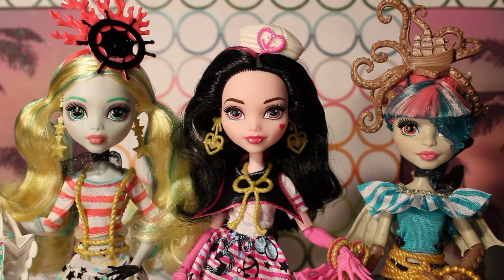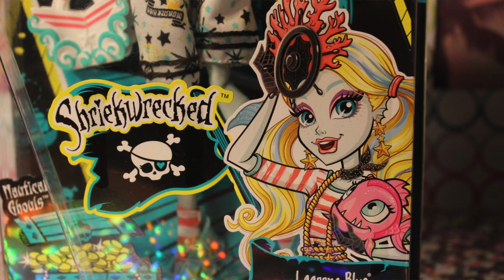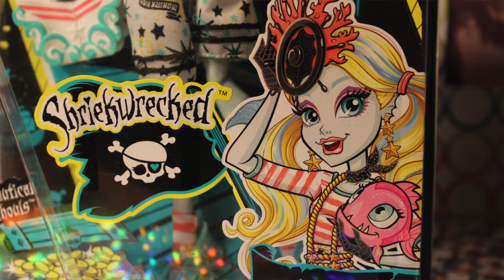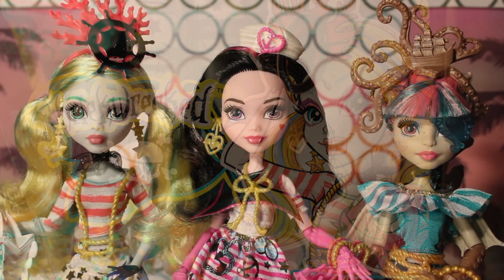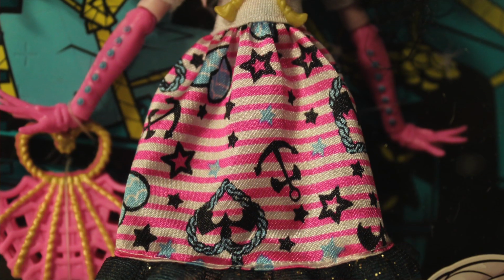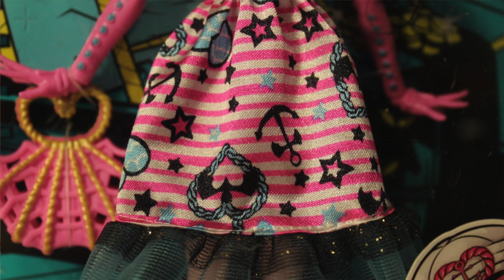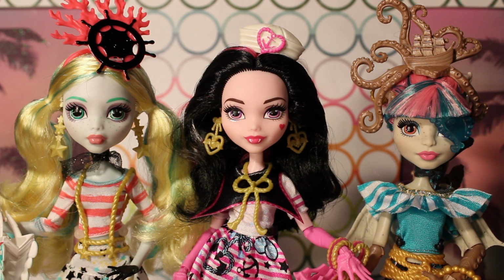Yeah, I definitely agree. The level of detail in this line is shocking considering this isn't technically the main movie line. It's crazy how detailed these dolls are. They have so many accessories and earrings and paint on their accessories. Their outfits are separate pieces. They come with purses and pets. Still no stands, which sucks, but for the most part, this is a really gorgeous line.